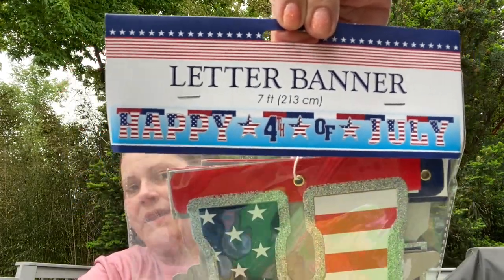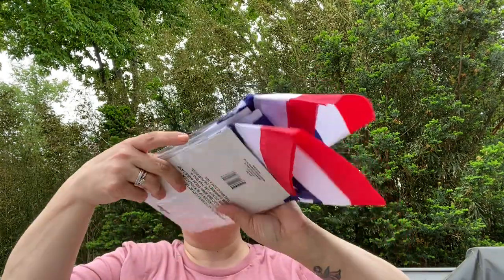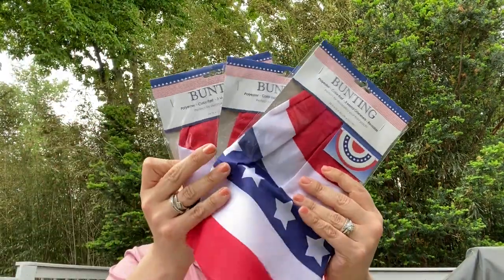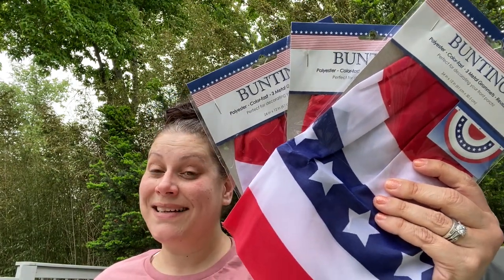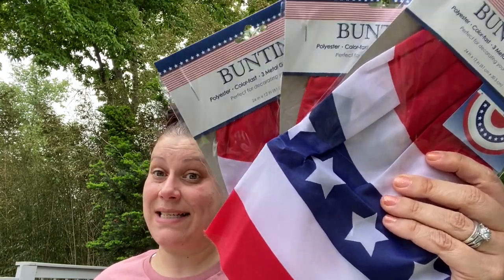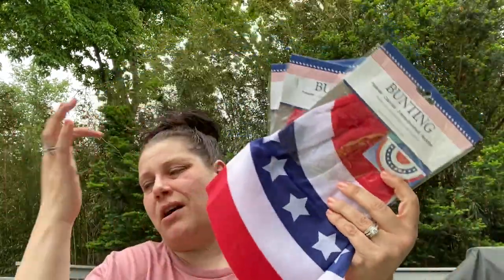And then I found this really cool sign, this letter banner that says Happy 4th of July. And then I got 3 of the buntings. I have purchased these before. They don't last longer than a season for me, or more accurately, a 4th of July season. So it's even shorter, but they're really cute. I mean, for a dollar, you know, whatever. I bought 2 of the super large hanging flags. So all along my deck here, I'm gonna alternate the bunting with those huge flags.